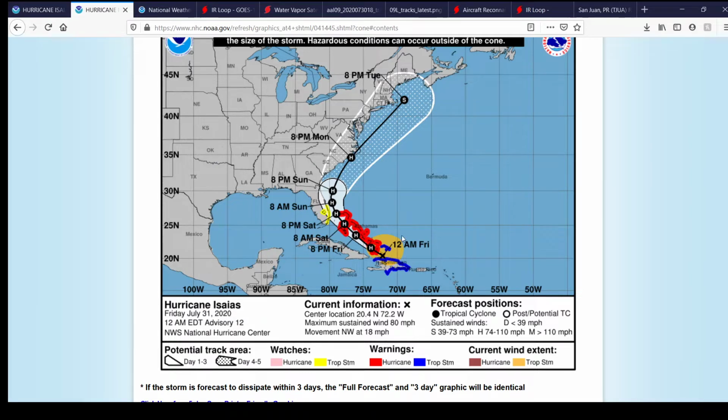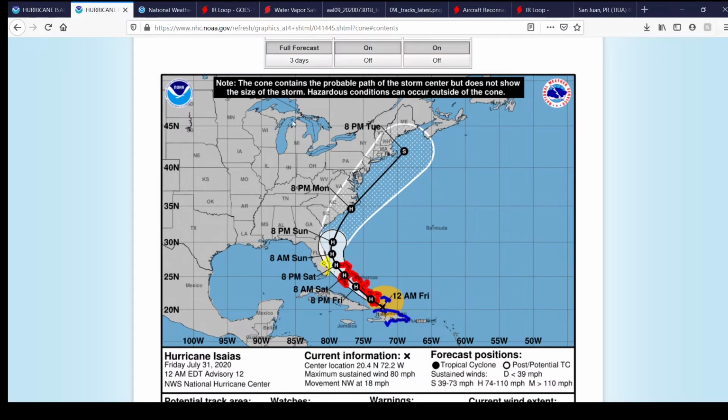We can see that large area of tropical storm force winds radiating from the storm. So even if the storm follows the exact center line, those of you in, say, West Palm Beach or on the Treasure Coast still might experience tropical storm force winds, even if you're out of the cone in some places. Just because the center line of the cone doesn't go right over your house doesn't mean you can't see the impacts of a storm. As you can see on the top part of this graphic, it says the cone contains the probable path of the storm center, but does not show the size of the storm. Hazardous conditions can occur outside the cone. That is a key thing to keep in mind.